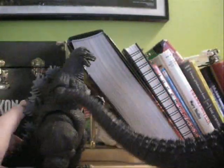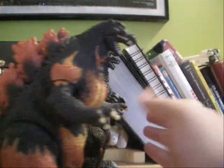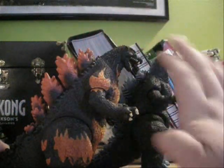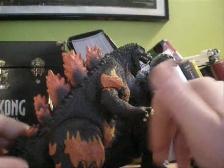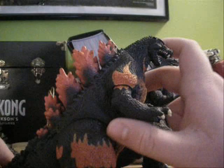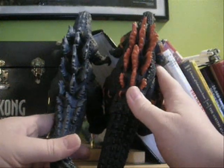Sadly, they decided to do a new sculpt, in which he's kind of leaning forward. You can see the difference here. See, this guy's more leaning forward. This guy's standing up straight, as he should be. This guy is actually leaning forward, giving me this weird fat snake look in the body, and also the tail. If you look at the tail, it just seems too wide, especially at the base.